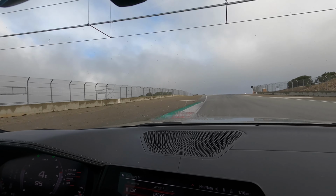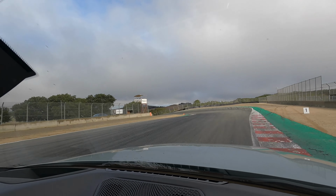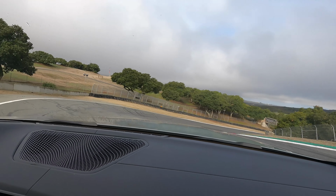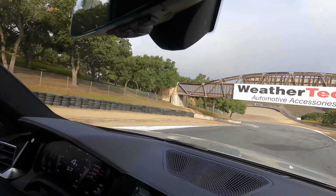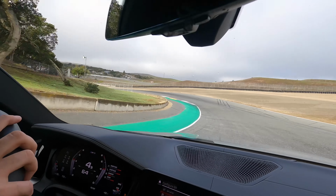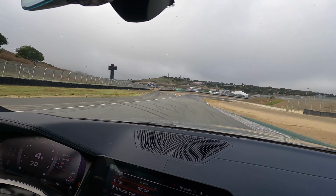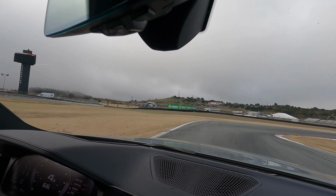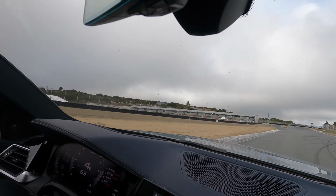Heavy braking initially into the corkscrew. Down to third gear, turning in pretty early. Get your eyes up. Right down the hill. Light brake into turn 9. Kind of a light long brake as we turn in. Right to the apex. And again, pretty good rhythm. Back to the left. We want to get parallel to the entry curve here for turn 10. And that's Laguna Seca.